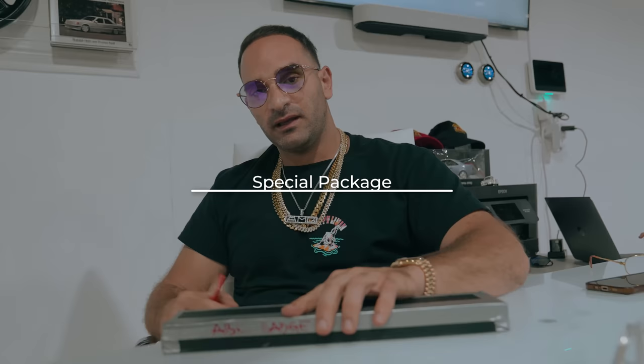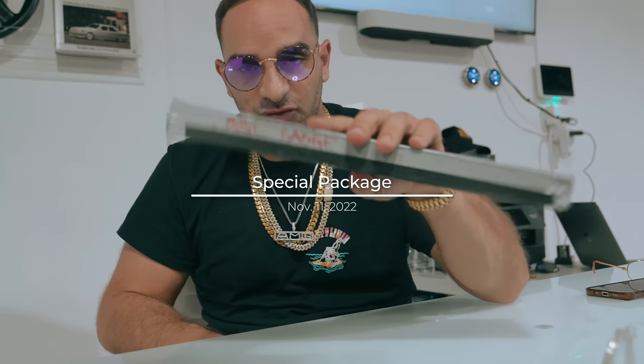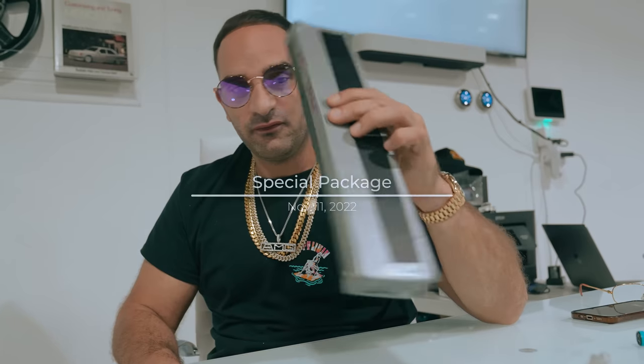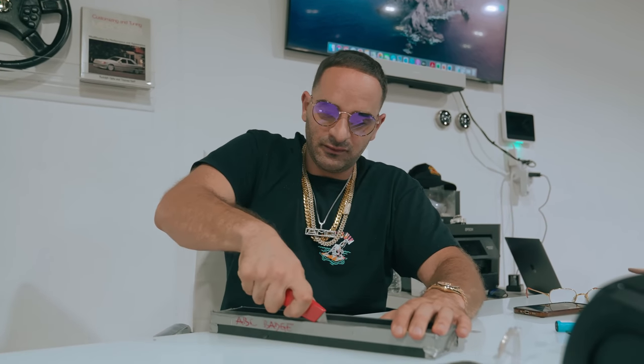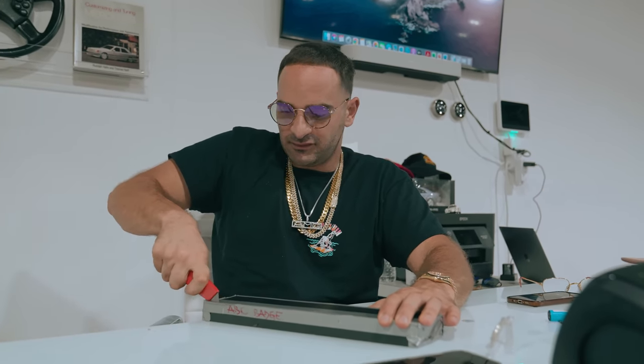What's up guys, back here at the Patina Collective. Just got a special package right here from Europe. Very, very special badge. It's super rare and it's gonna be used on the ABC exclusive that's being painted right now. It's an SEC and it does not have a badge on it. So we will put this one on it. So let's see what it looks like. Paid a lot of money for this. Very rare, and you will not find another one, that's for sure.